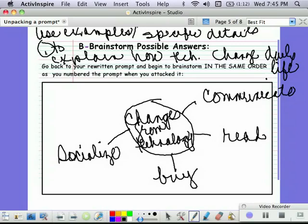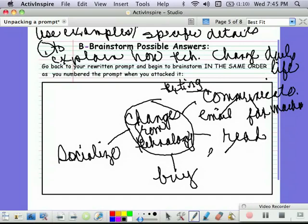Now, they want examples and details. An example of how technology changes how we communicate: email, fax machines, texting. Okay, how does it change how we read? Well, we can read ebooks, Kindle, and Nook.